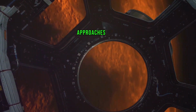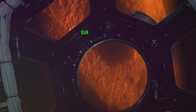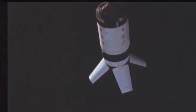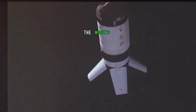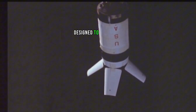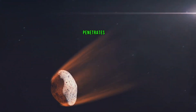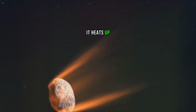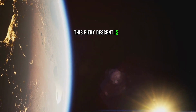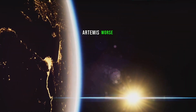As Artemis I approaches Earth, it's traveling at speeds faster than any human-made object has ever re-entered our atmosphere. But don't worry, the spacecraft is built to handle this. The Orion capsule, which houses the mission's scientific payload, is equipped with a heat shield designed to withstand the extreme temperatures of re-entry. As the spacecraft penetrates the Earth's atmosphere, it heats up, creating a brilliant light show in the sky. This fiery descent is a testament to the remarkable engineering that went into designing and building Artemis I.